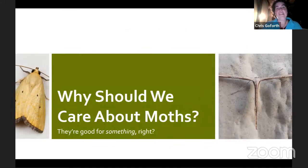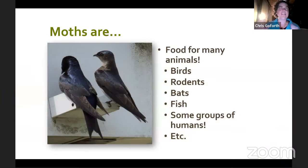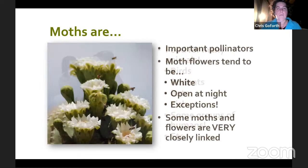There's a lot of reasons why we should actually care about moths. The really important one is that moths are such important food for so many other things. If you care about birds or bats or fish, there are moths that we need to appreciate as well, because these animals are eating moths in pretty big numbers. Moths are also important pollinators for a lot of species. Flowers that are pretty much exclusively pollinated by moths tend to be white and open at night. There are some exceptions, and there are definitely day-flying moths that will pollinate other flowers as well.